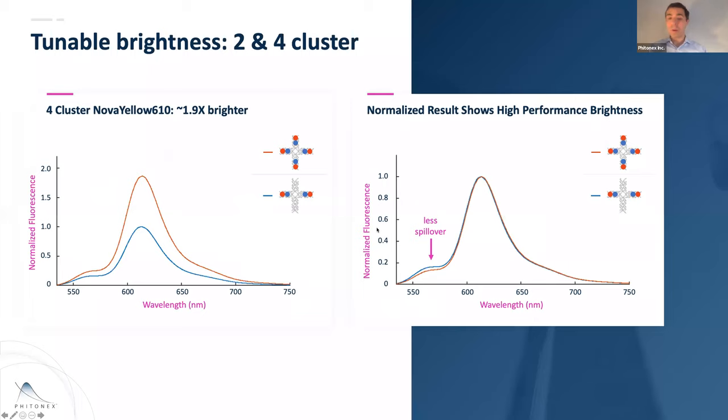So then we pushed that even harder. We took this NovaL610 dye and said, okay, now let's make that twice as bright. We do in fact see it's nearly twice as bright when we look at it on a spec, right? For what it's worth, when you normalize these results, you get less spillover because you're getting very efficient energy transfer amongst two of the four clusters here.